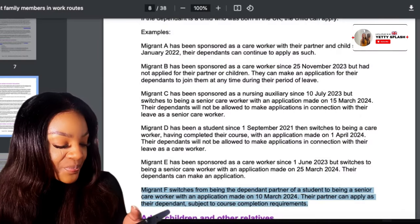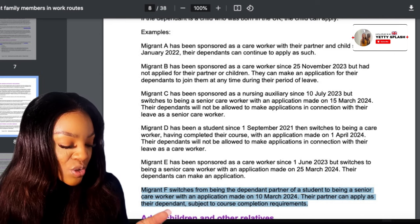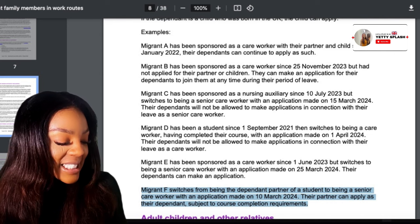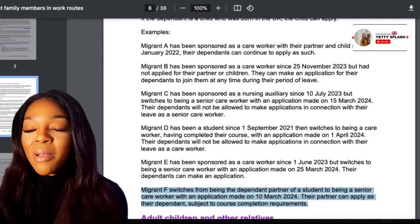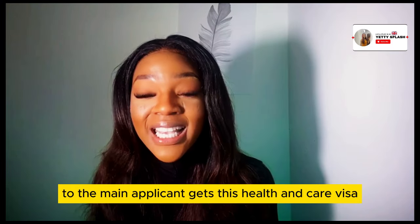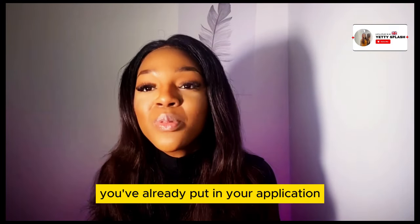Migrant F switches from being the dependent partner of a student to being a senior care worker with an application made by 10 March 2024. Their partner can apply as their dependent subject to the course completion requirement. Okay, so this is for those that maybe they have a partner in the UK now. You are a dependent to the main applicant. If the dependent to the main applicant gets this health and care visa before March 11, that is at least by 10, you've already put in your application.